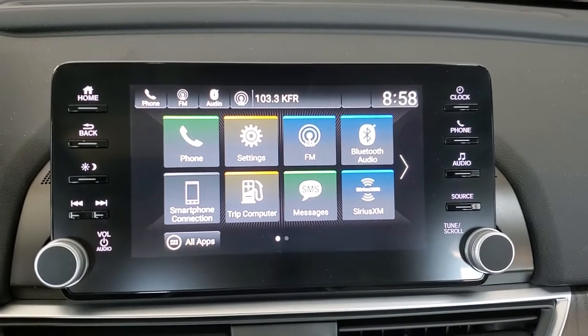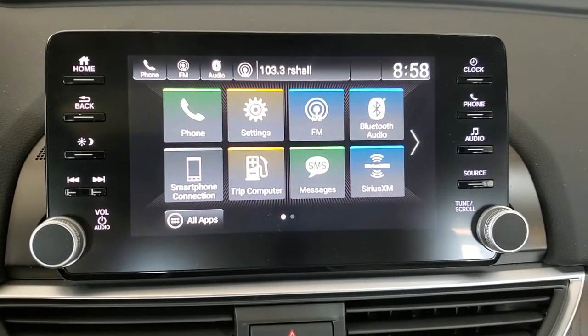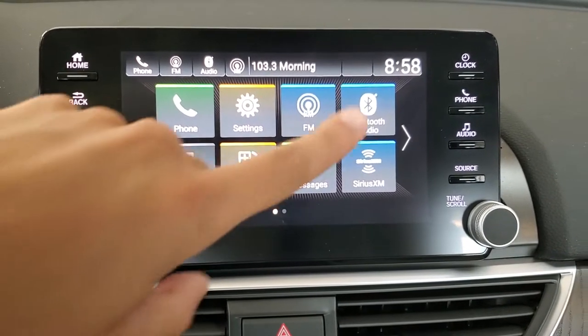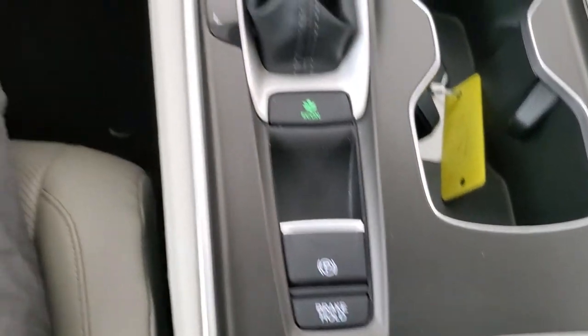Today I'll be doing a video going over the primary features inside of this 2018 Honda Accord EXL. We'll begin by talking about the touchscreen here on top of the dash, along with the buttons along either side of it. We'll then work our way down to the climate control, some buttons here in the center console.